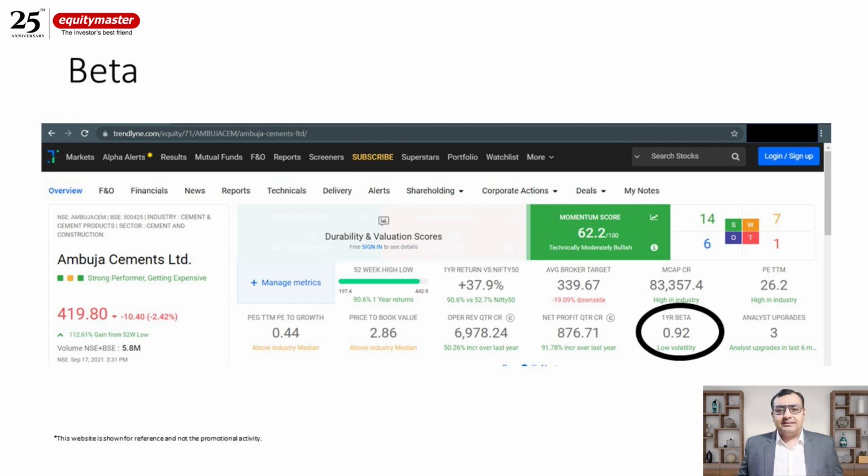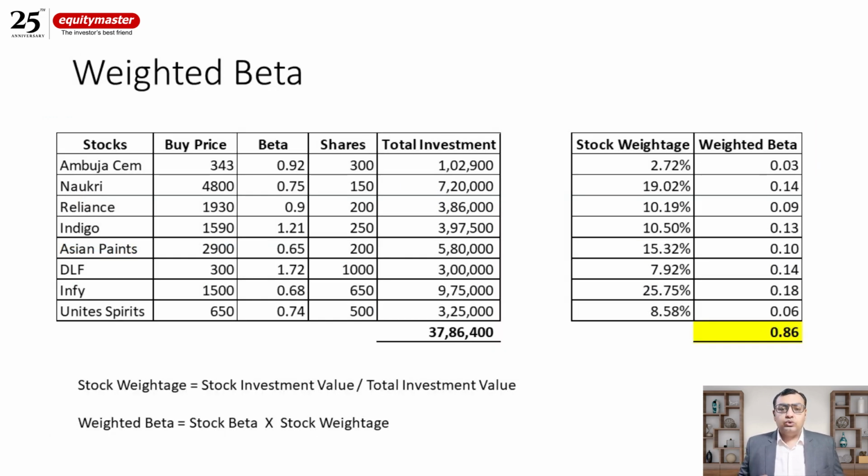Coming to the second step, which is very important: calculating stock weightage. How to calculate it? Ambuja Cement's total value is around 1,02,900, and my total investment in the lower panel is 37 lakh 86,400. I divided 1,02,900 by 37 lakh 86,400, which gives around 2.72% weightage of Ambuja Cement in my portfolio. Similarly, Naukri is around 19%, Reliance is around 10%. I've taken the weightage against the total of my investments.